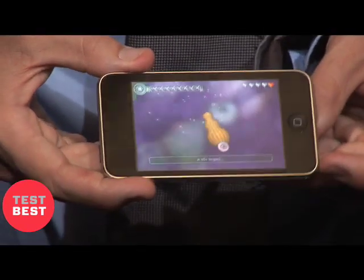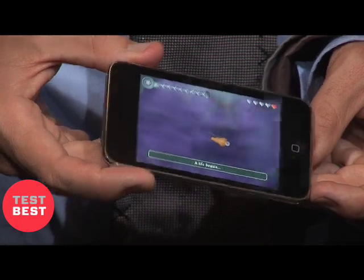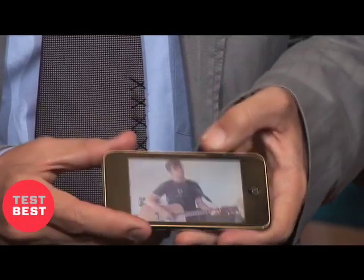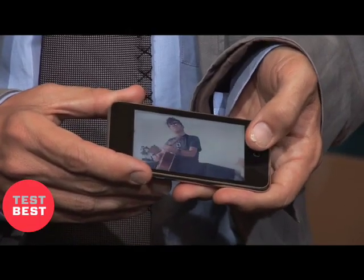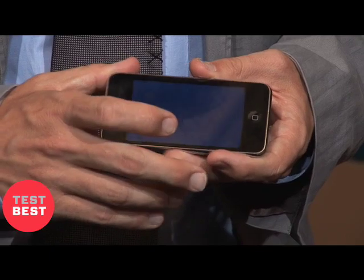For example, this is a Sport Origins game. I can use it to control my little creature here. Look at this. That's quite a movie. Look good. Yeah. That's you playing the guitar. Yep. Singer-songwriter Matt Honan. Exactly.